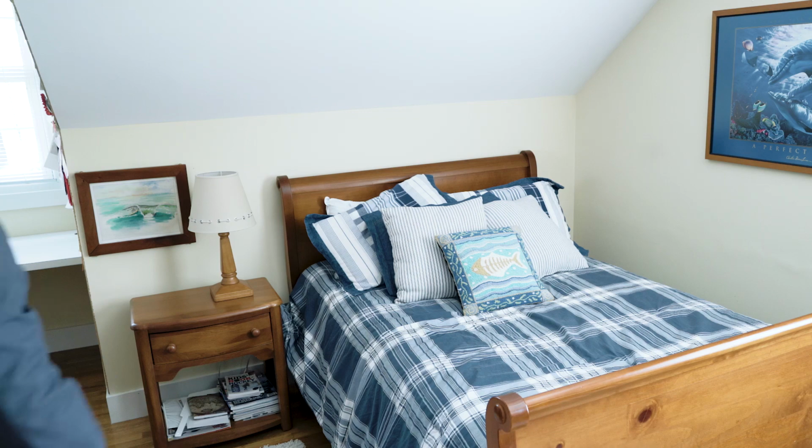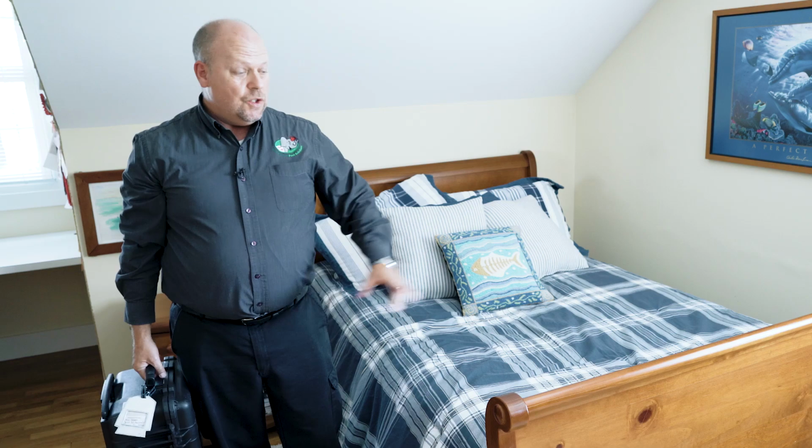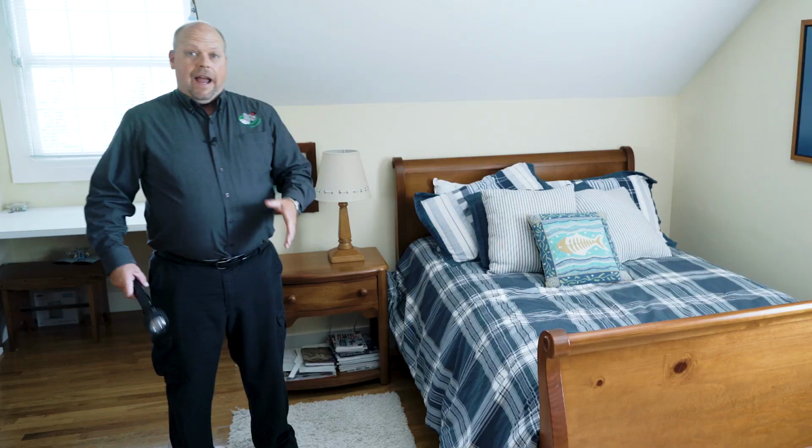All right, so I know what you're thinking. You're thinking about hotels. And what do you do when you go to a hotel? Not that. You take your luggage and you take it to the bathroom and put it on the tile floor because you don't know what's in there. All right, so here's some tips for when you travel.